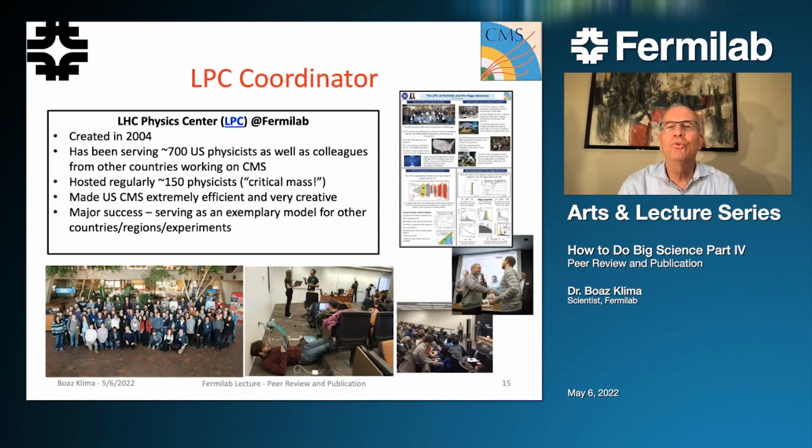So it was created in 2004, and we called it LHC Physics Center, or in short, LPC. It has been serving about 700 US physicists, and in fact, it became so successful that many others wanted to join us, come spend some time. So we also served colleagues from other countries that have been working on the CMS experiment. It hosted regularly about 150 physicists at the lab, which we call a critical mass.